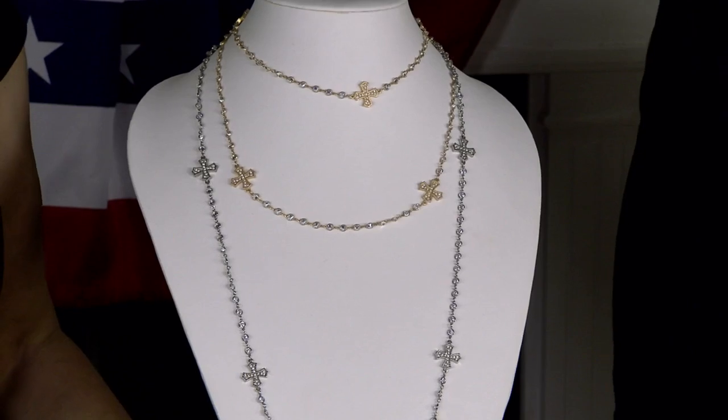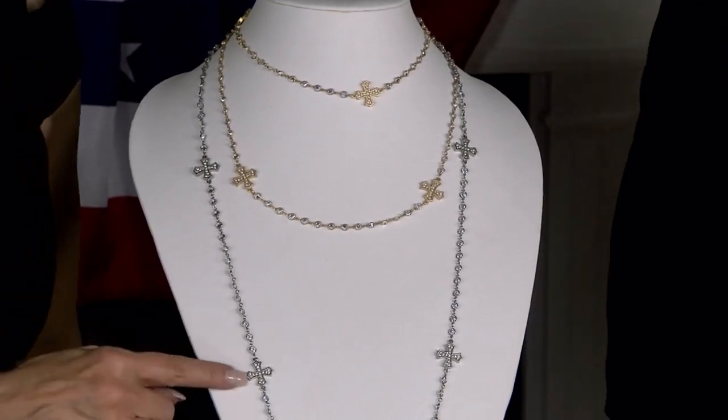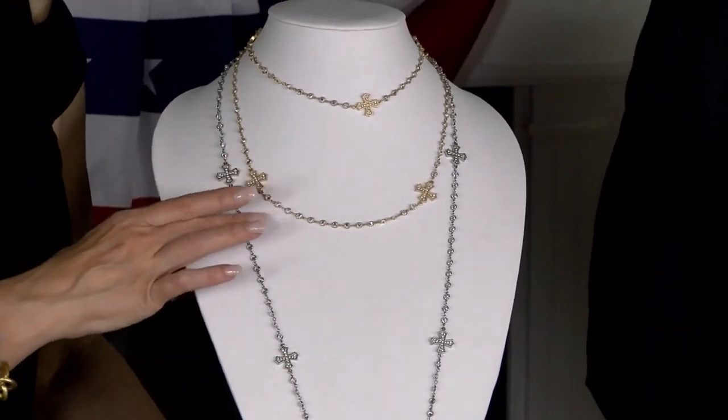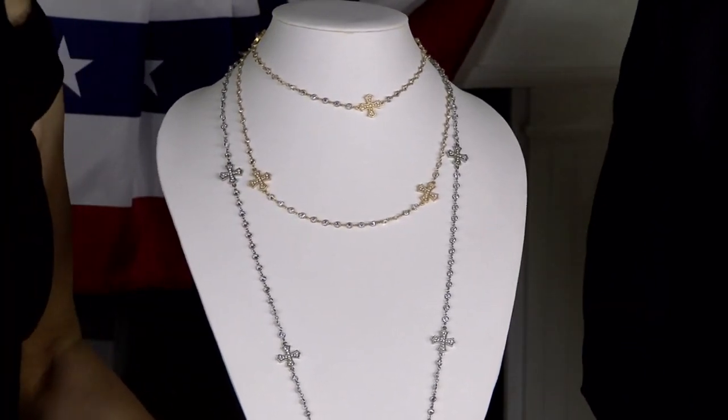So this is an absolutely beautiful necklace done with very, very special stones, not what you would find just anywhere. The crosses are going to be beautiful stonework on both sides, special cut CZs throughout. We have it in the yellow or the white. It's 36 inches in length, and that is an absolutely stunning piece.